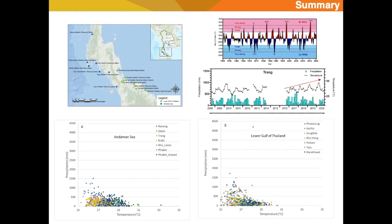In summary, Thailand's climate is influenced by two monsoon winds. There is no relationship between precipitation, temperature, and Nino 3.4 from this study. And according to the data from the past 5 years, the temperature is increasing every year. And the RAI index told us that there was extreme weather in the past. And the variation between precipitation and temperature varies between sites.